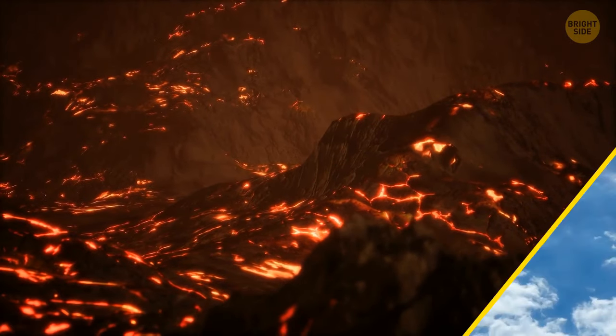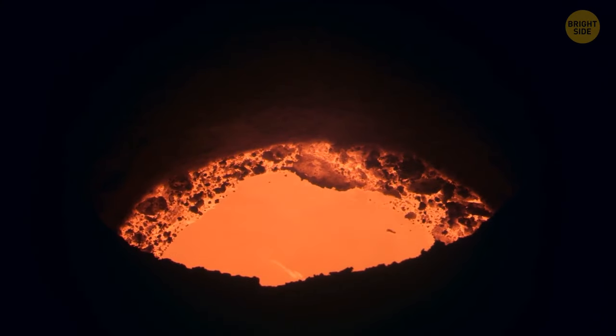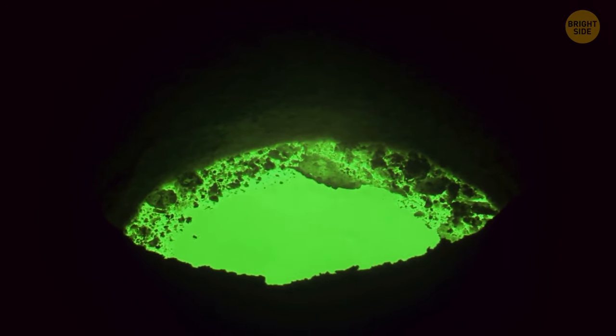Lava is red, sky is blue, I'm on Brightside, and so are you. Okay, I made that up. But the part about the lava being red can change.